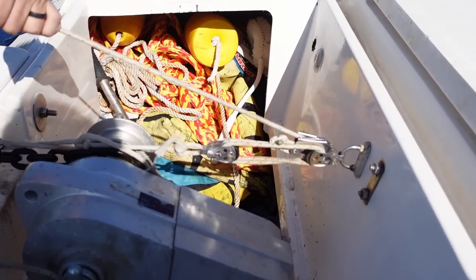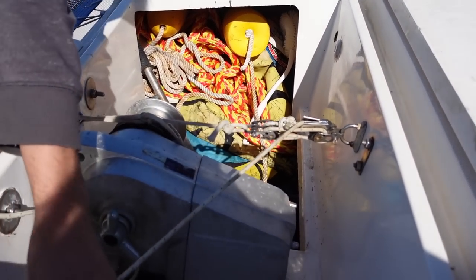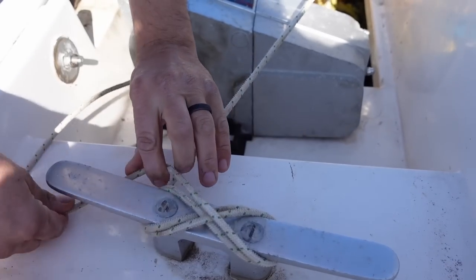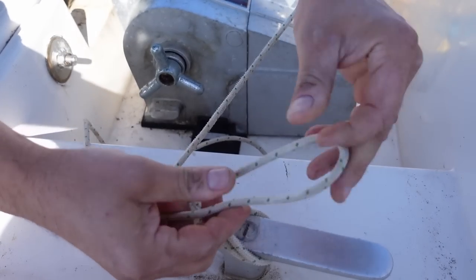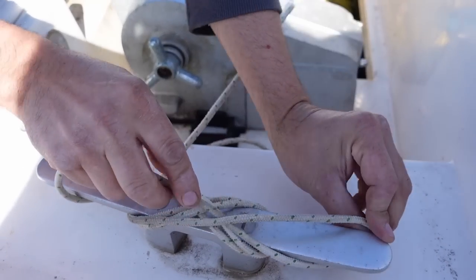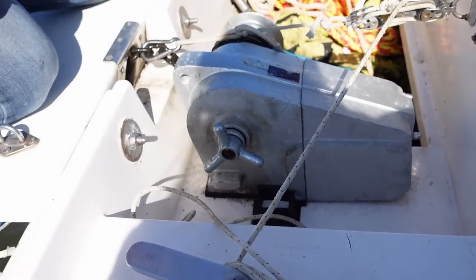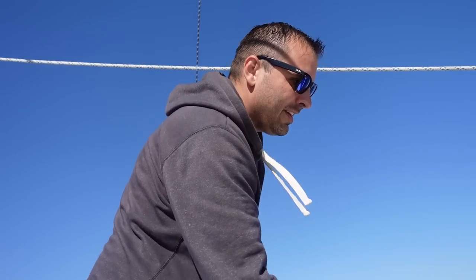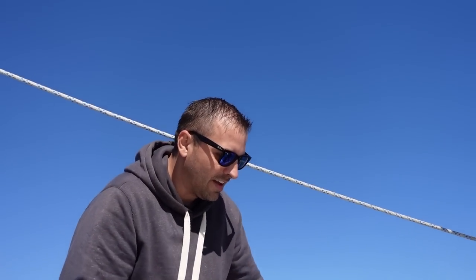Deal with mud a different time. Right now we have bigger fish to fry. We got to get out of here and under this bridge before the tide becomes a bigger problem for us. Oh boy, guys. Oh boy. All right. Got it done.